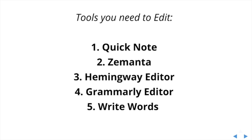So as I said before, I'm going to tell you some of the tools which are essential for editing or proofreading. I'm personally using these five tools while I'm writing content for my site: Quick Note, Zemanta, Hemingway Editor, Grammarly, and WriteWords editors. These are the most essential tools for editing or proofreading while writing your articles for your blog. So first I'm going with Quick Note.